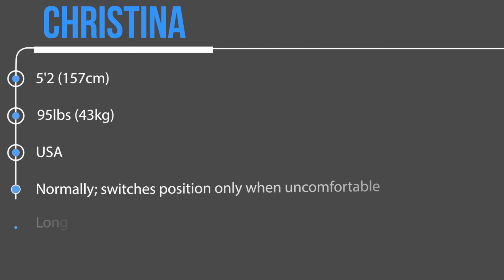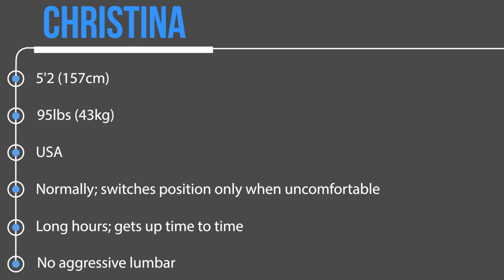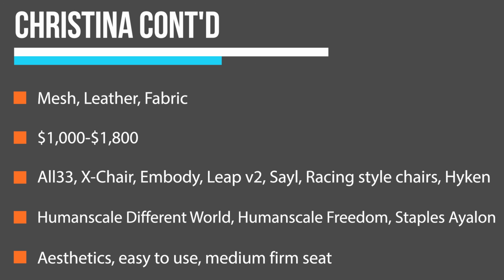Next up is Christina, and I love the level of detail that Christina goes into here. So Christina is 5'2", weighs 95 pounds, located in the USA, likes to sit upright normally, likes to sit cross-legged, but only if Christina is getting uncomfortable. Now, they want a chair that they can sit in for long hours, for watching content, web browsing. They do not like aggressive lumbar, prefers mesh, leather, or fabric, and has a budget of $1,000 all the way to $1,800, nothing over $2,000. And obviously everybody wants to go lower than higher, and has tried a lot of different chairs.